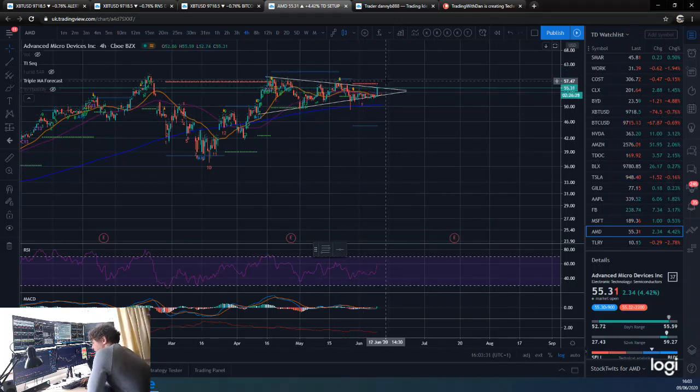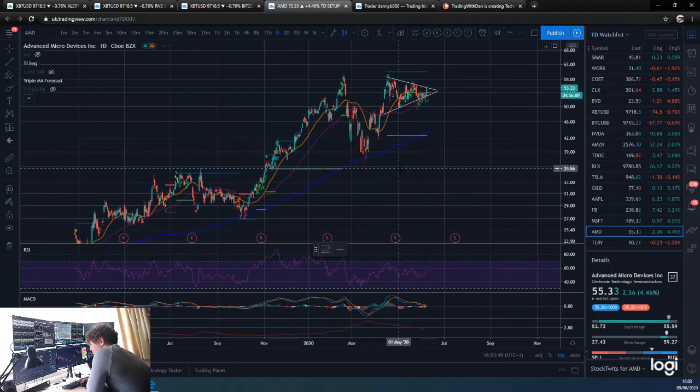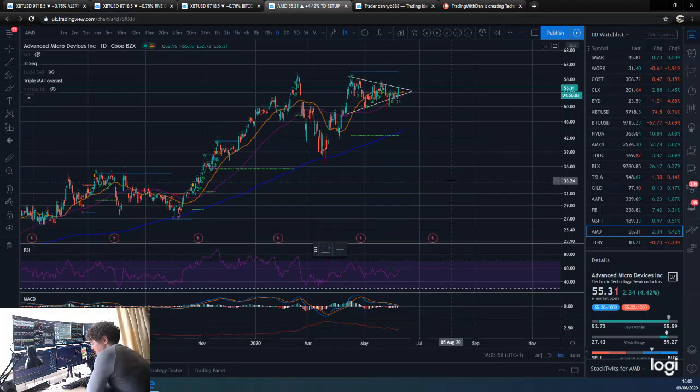So a break out of here, we could just call it this resistance line. A break above this resistance line, which is the top of this pennant, yeah, just onwards and upwards. A break below, and then you could potentially look for a move to the 200 on the daily. There's a nice support zone there. But yeah, clear as day.